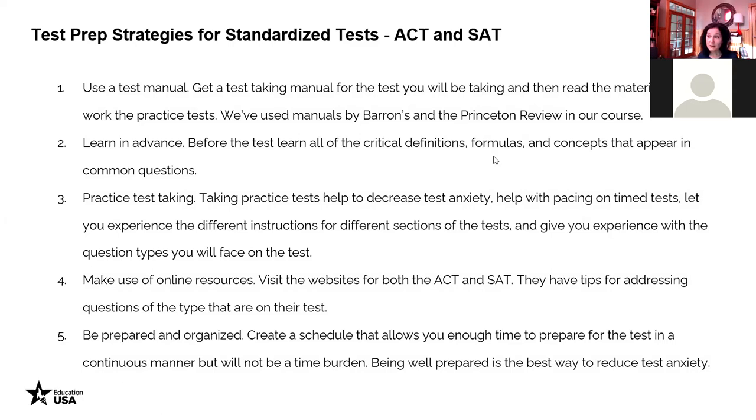Make use of online resources. There are lots of online resources available on different websites for the ACT and the SAT, and they have tips for addressing questions of the type that are on that test. So again, a great way to prepare.